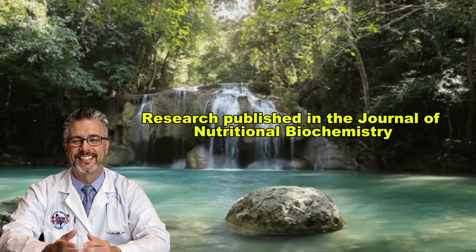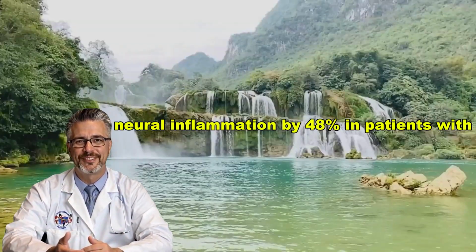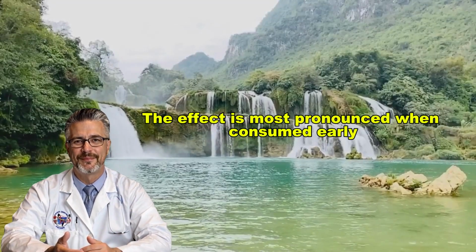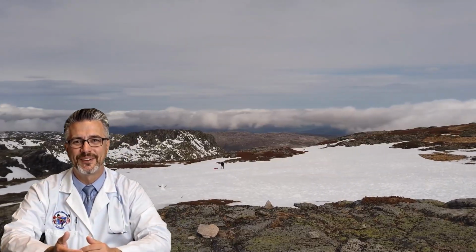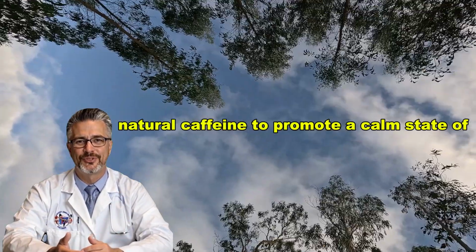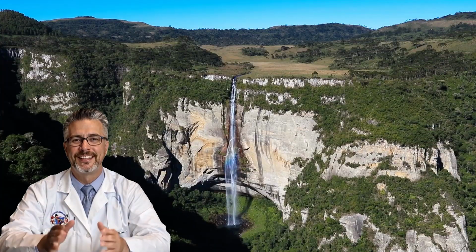Research published in the Journal of Nutritional Biochemistry demonstrated that regular matcha consumption reduced markers of neural inflammation by 48% in patients with peripheral neuropathy. The effect is most pronounced when consumed early in the day, taking advantage of the natural circadian rhythm of neural repair mechanisms. The L-theanine in matcha works synergistically with natural caffeine to promote a calm state of alertness without the cortisol spikes associated with regular coffee.